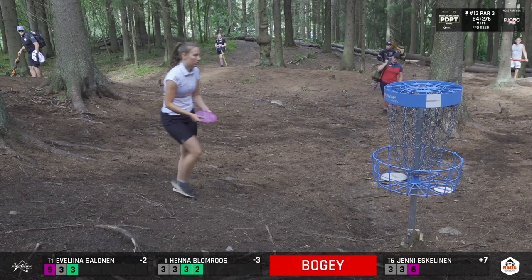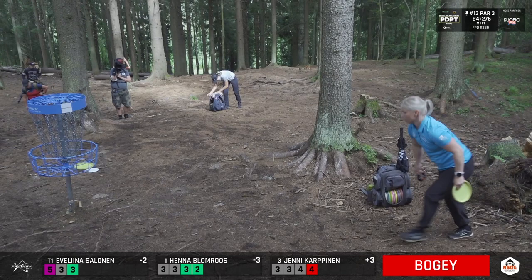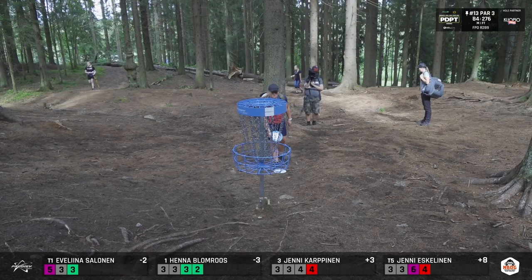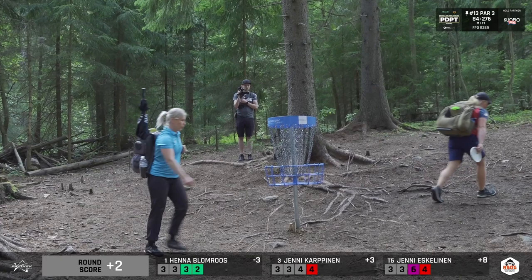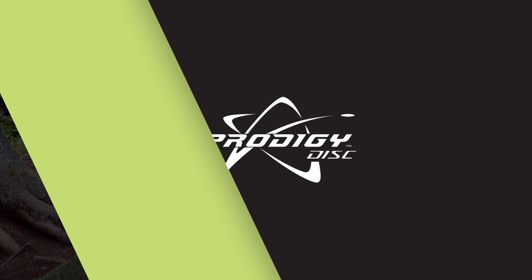Two birdies in a row, 12 and 13. And Karppinen taking the bogey there. And Eskelinen as well. I mean, it shows the brutality off the tee, what it can do, bogey or worse. Yeah, these holes are birdies or bogeys. We've said it before. True lines. Yep. If you hit the true line or get lucky, you're there. And you just got to make the putt.